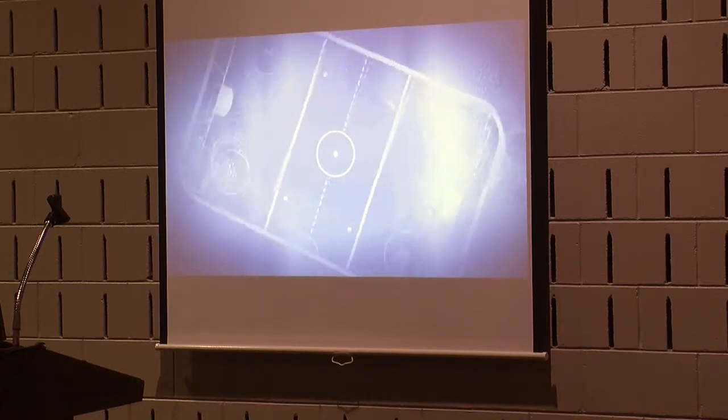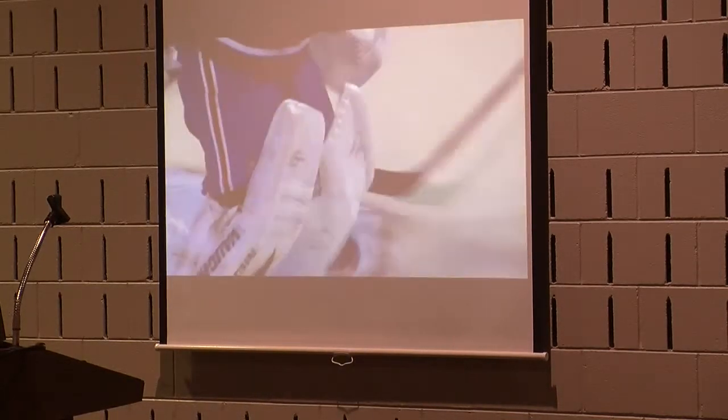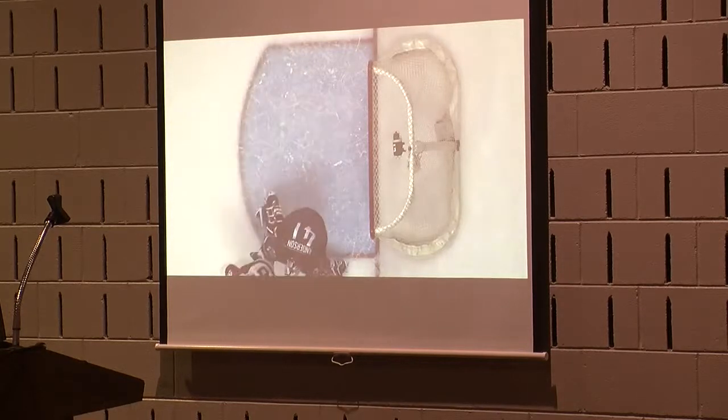Other geometric shapes are painted on the NHL rink. A semicircle in front of the scorekeeper. Truncated semicircles, half circles with the ends cut off, in front of each net, called goal creases. When the goaltender is in this area, attacking players must not obstruct his movement.